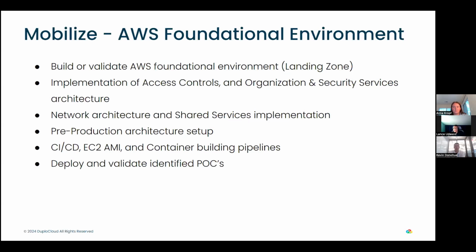We start to implement the access controls, the security services, so we can begin to measure, right? Where is there drift from this compliance baseline? So we're looking at things like Security Hub and Config. We then start to deploy your network architecture. Sometimes you may have a shared services account where, let's say, Active Directory can be centrally released from multiple different accounts. So let's say you have stage, dev, production, something like that. We begin to build your pre-production architecture, go through CI/CD integrations, build out your AMIs, your container building pipelines for customers who are using containers. And then we deploy and validate any of the POCs that we identified earlier on during the sales process.